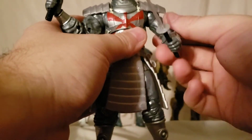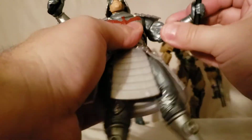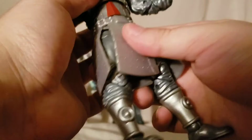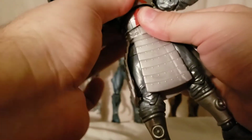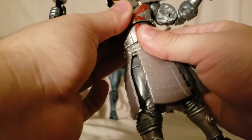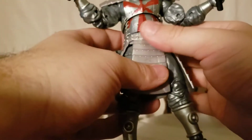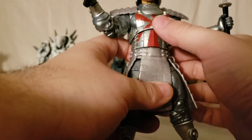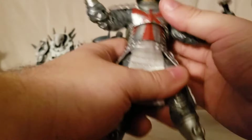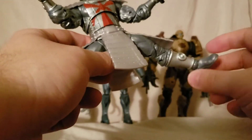He's got a bicep swivel, double jointed elbow, which is pretty good. He's got wrist rotation, no wrist hinge. He's got the diaphragm joint up here and a waist twist there, so you could get some different poses going on. That's pretty nice. Although I would be worried about using this diaphragm joint too much. I would be worried that it would scuff up this red paint. So I would use that under discretion.